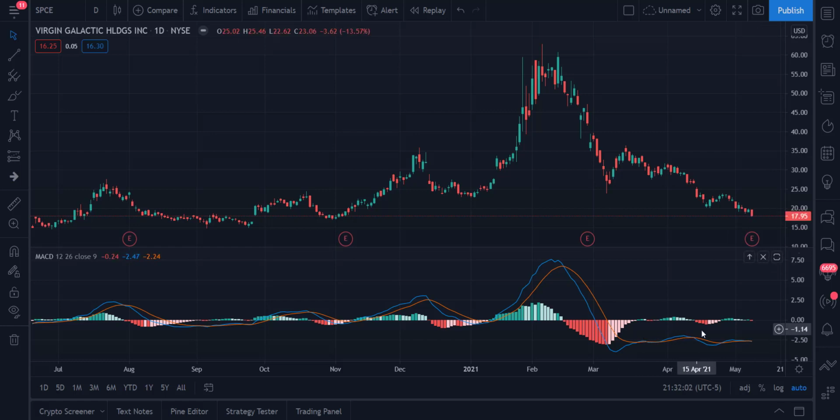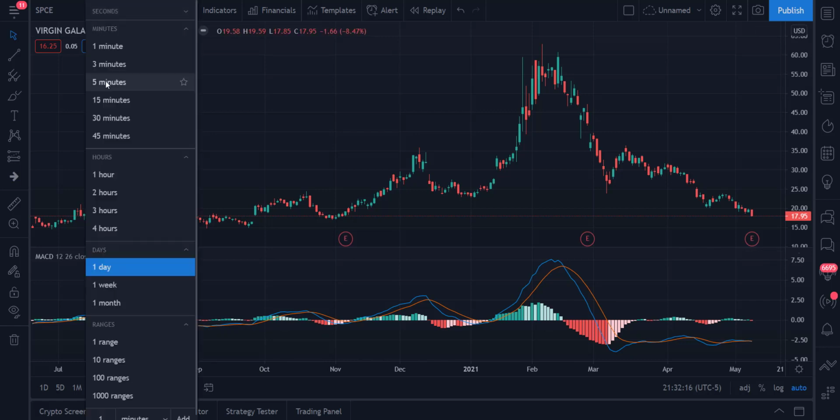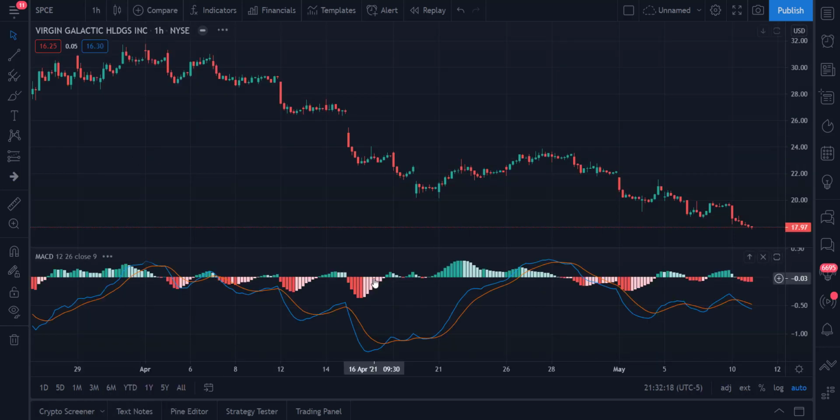So now that we are in a steady downward trend, at least at the daily, you'll see more of a sideways pattern with the MACD, and that makes it significantly harder to use as a trading signal. We saw that back here in 2020 as well. But let's take it down to the 1 hour and see what's available there. So check that out, right?